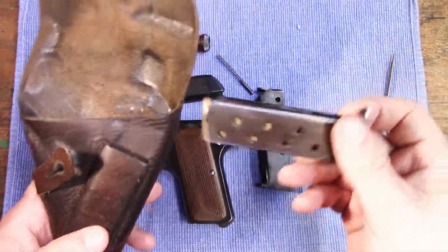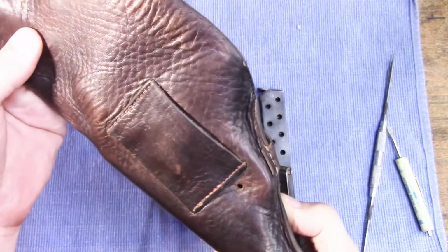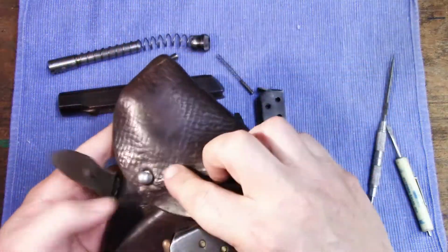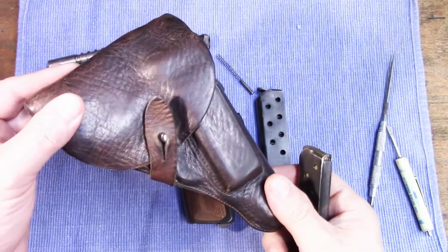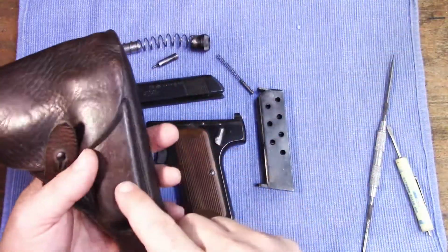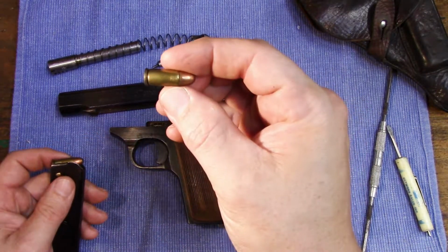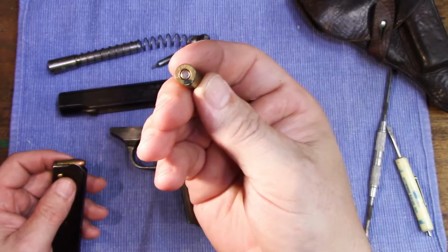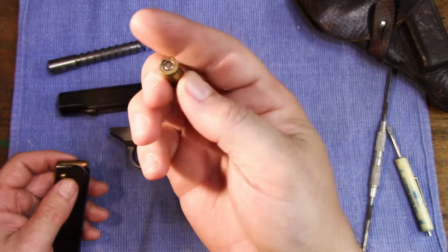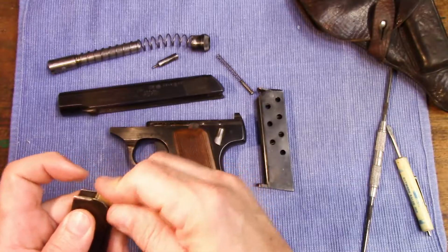This holster actually came with it. It's really nicely made, some really nice thick leather. This reminds me of a European police holster of the time, or a military holster. It has an extra magazine in it that sits in this pouch here. And here is what the bullet looks like. Just a 32 ACP, 32 auto, or 7.65 Browning.